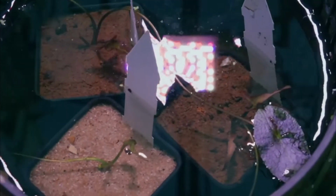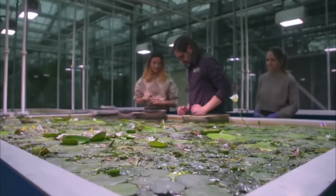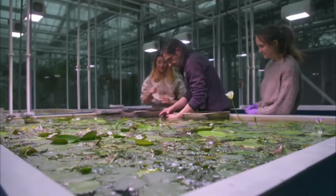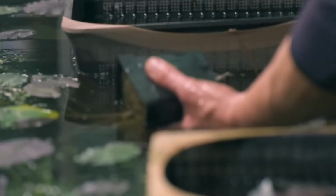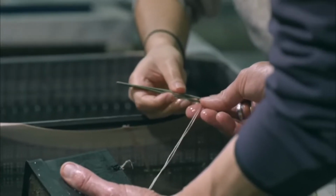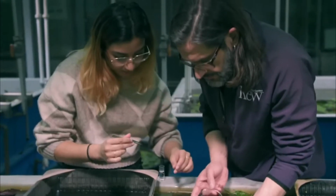To get his research published, Carlos will need more evidence. So he's called in Kew's scientific big guns. So is that Amazonica? This one is Amazonica, yeah. Oh, that's amazing. I want that one. Research scientists Sahar and Natalia are here for samples to take to the labs, in the hope they can come up with definitive proof.